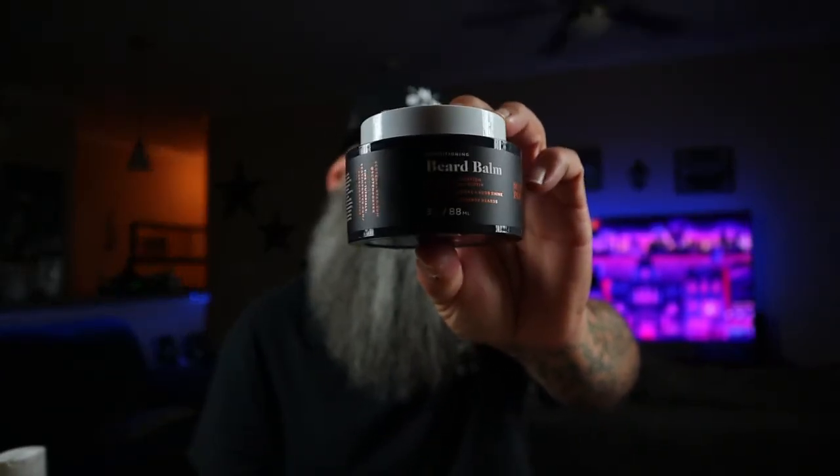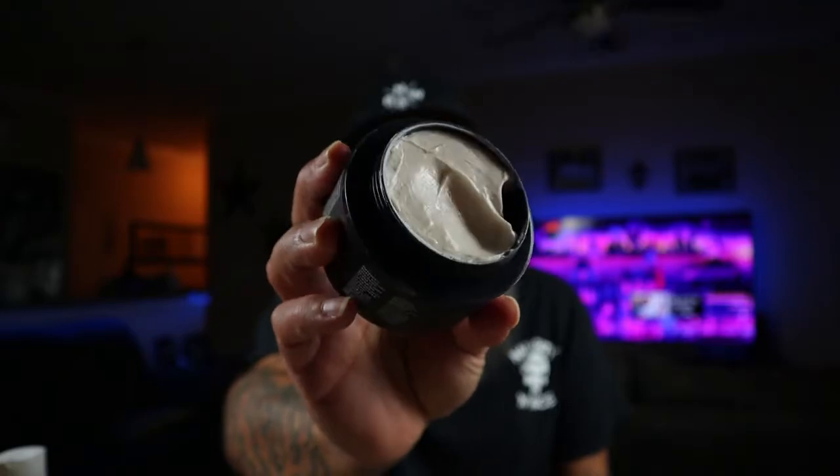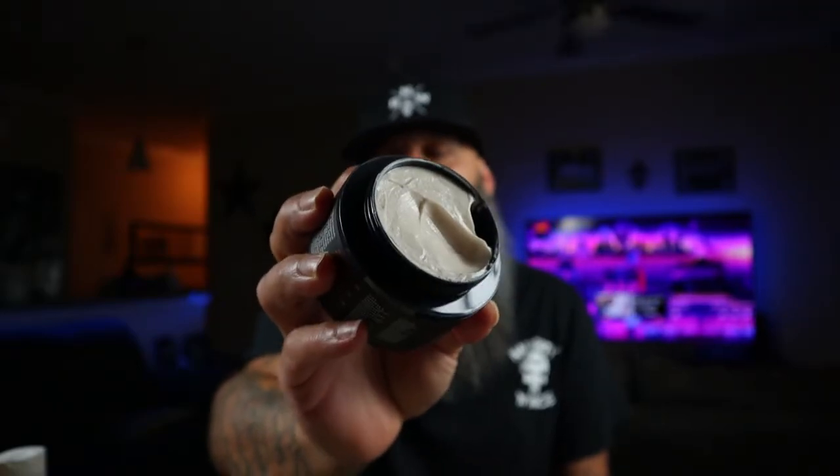So this beard balm right here, guys, is nothing like any other beard balm that you're thinking about. When you hear beard balm, you think of that waxy beard balm that's got a little bit of style and hold to it. This beard balm is nothing like that. It's hard to tell here, but it's got pretty much the same consistency as a conditioner. It's really soft, so it's not the same type of beard balm that you're thinking about. It's really, really moisturizing. When I use these products, I like to use them all together, guys, and get the best results.